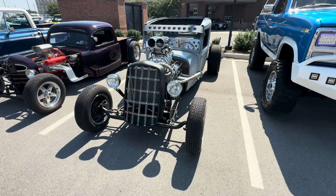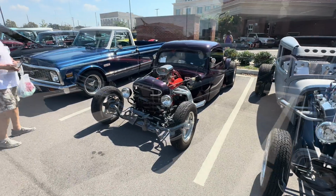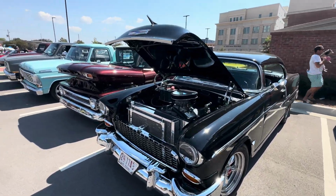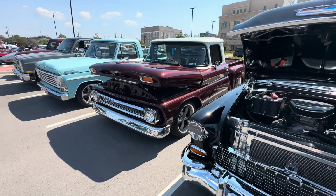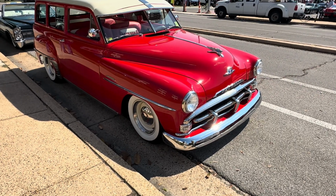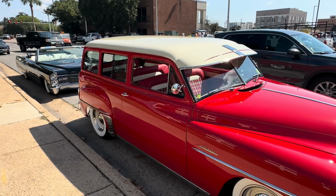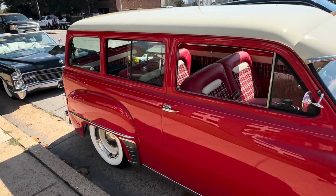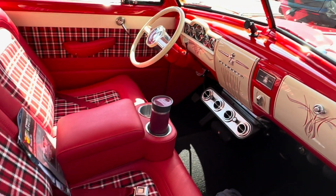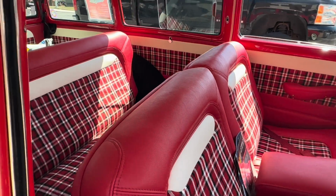Couple little, guess you call them rat rods here. Nice black 55 Chevrolet. Look at this nice little Plymouth Suburban wagon, man. I really like this. And this bright red with the cream top. And I can see it's got plaid interior in here. Yeah, take a look at that. Got pinstriping there on the dash. That's really pretty.